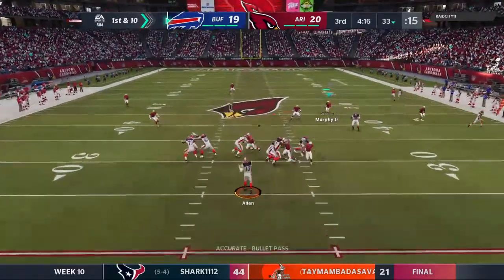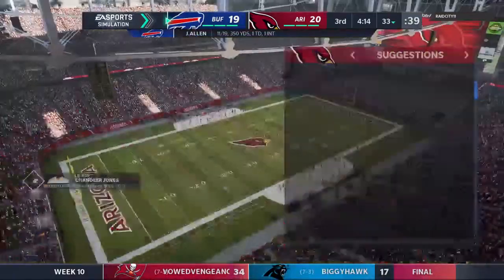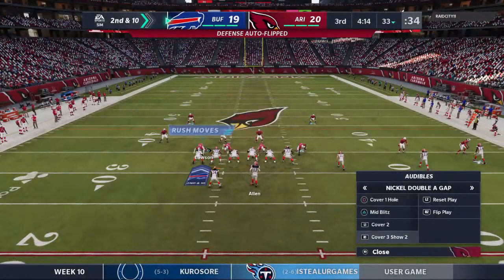Allen. And that is incomplete. He couldn't hold on through the contact. Brings up 2nd down. Incomplete. 2nd and 10 from the 33-yard line.